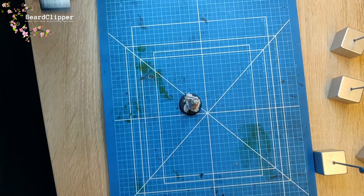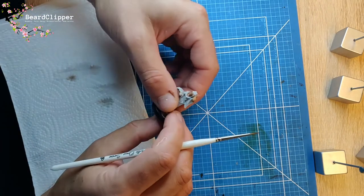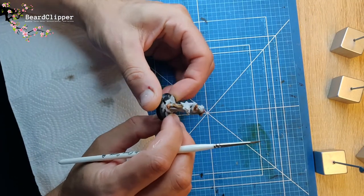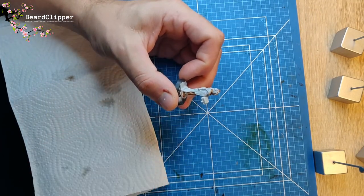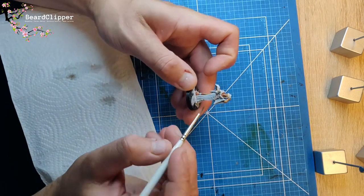German grey, which is a very dark grey, which I already have in my palette from yesterday. And what I'm going to do is that's going to go as the main colour of her cloak or her dress or her tunic or whatever you want to call it. So let's get that done.